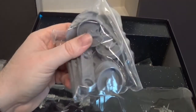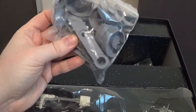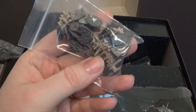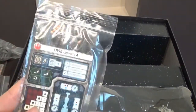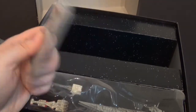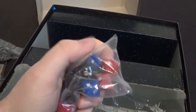So we've got, I think, the dials for making command decisions, and that's the measuring ruler. And we have TIE fighters and X-Wings. Very nice and cool. And the cards for each of the vehicles. Looks like we've got Empire and Rebels in there. And some more cards. X-Wing Squadron. It goes on. Dice. Full dice.